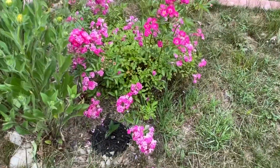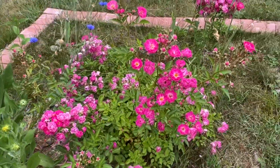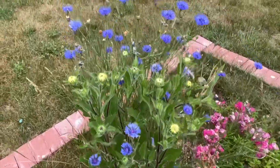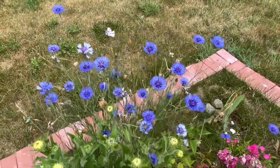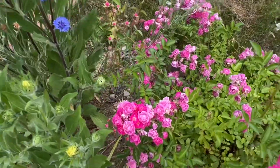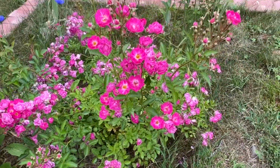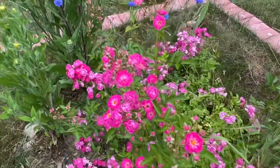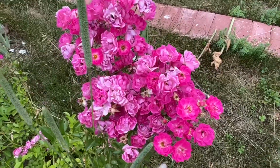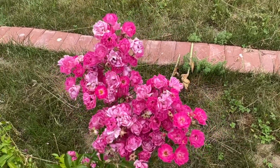And this rose, you see, still pretty. I had trimmed this rose, so that is the good thing that I did, I feel. Here also Rudebeckia, and see this corn flower. Hundreds, right? In count, I mean.